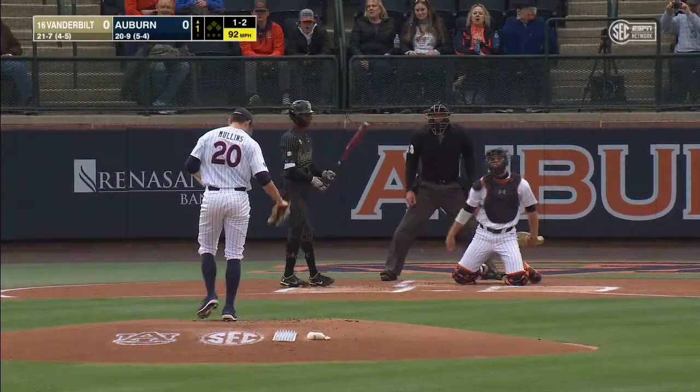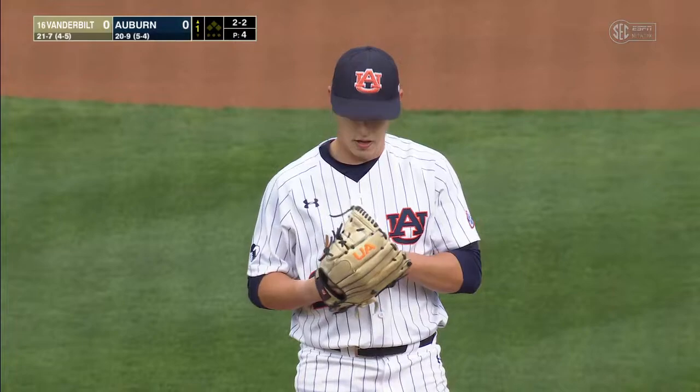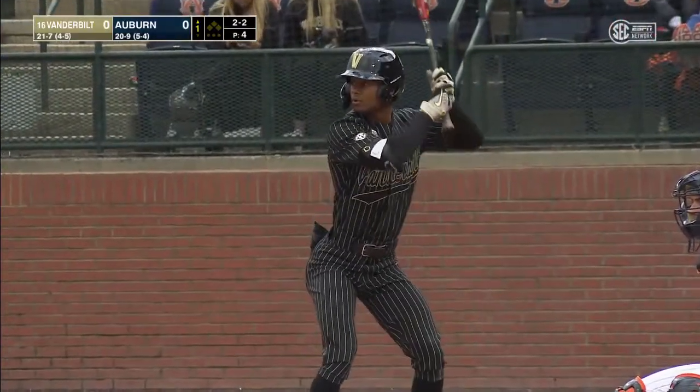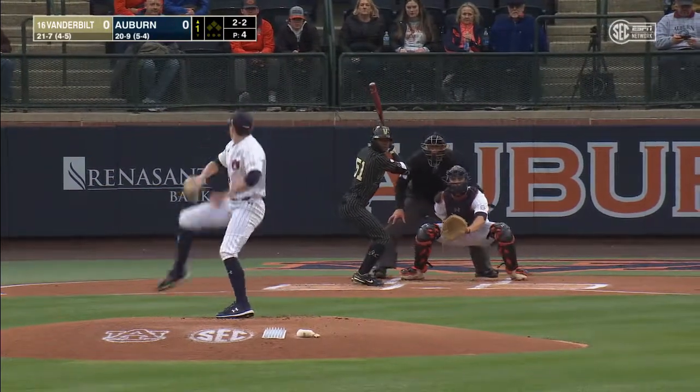Last year's SEC Freshman of the Year held off on that pitch, and a little hesitation there, but took it. 2-2. Yeah, that's a perfect pitch if you want to get him outside the zone. You don't want to try to give him something inside the zone to hit.